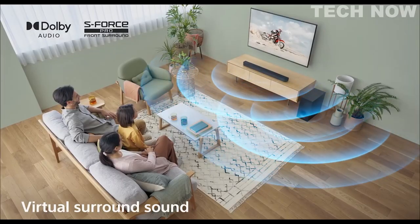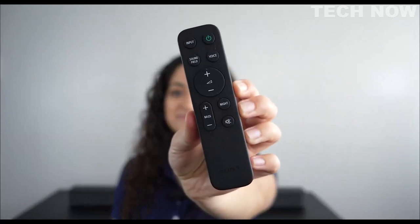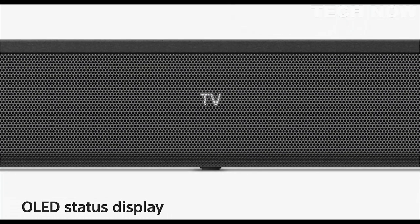The S400 features engaging audio, such as Dolby Digital and Sony's famous surround sound technology, S-Force PRO Front Surround, putting you right in the heart of your content for a more immersive experience. The soundbar is designed so anyone can easily use it. We paid close attention to the remote. This new remote offers a comfortable hand-fit design with easy operation. On the front of the soundbar, you'll notice we included an OLED display window. With the OLED display window, you can easily change its settings and features to fit your audio needs.